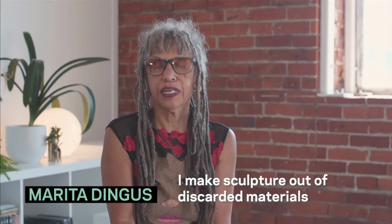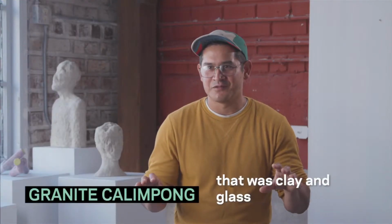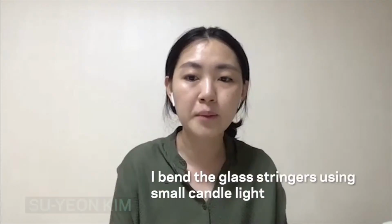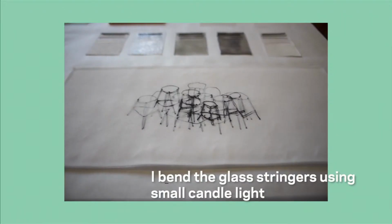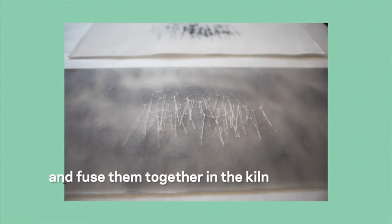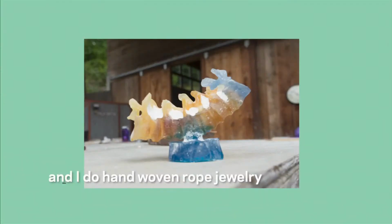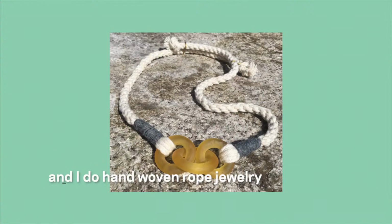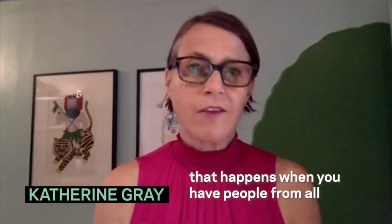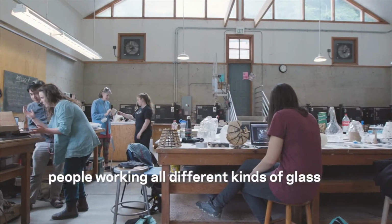I make sculpture out of discarded materials. I made a series of objects that was clay and glass. So some of them were these small porcelain bowls. I bend the glass stringers using small candlelight or propane torch and fuse them together in the kiln. I mainly work with gloss wax casting, and I do hand-woven rope jewellery. There's this amazing synergy that happens when you have people from all different fields, artists in residence, people working in all different kinds of glass.